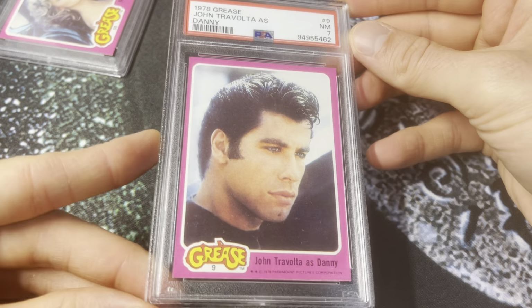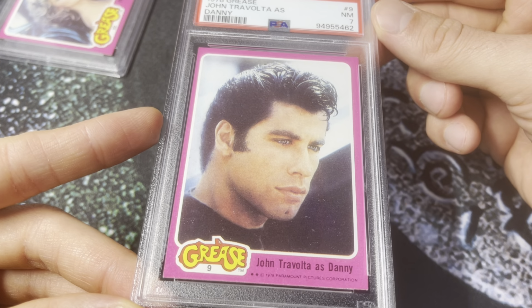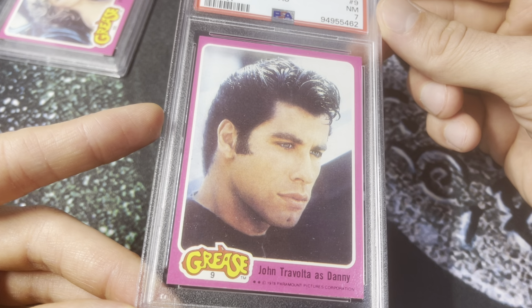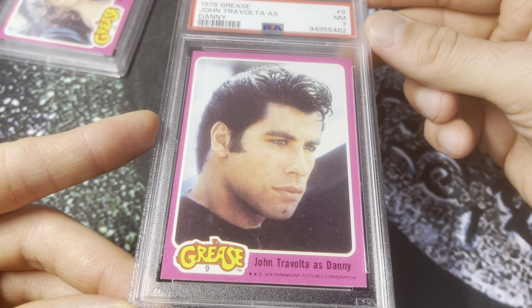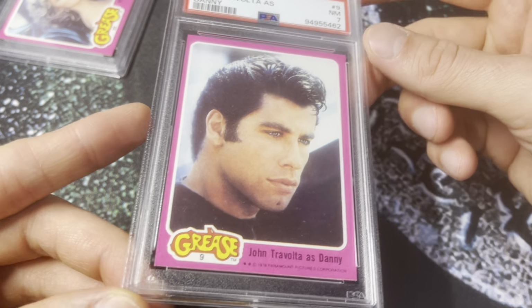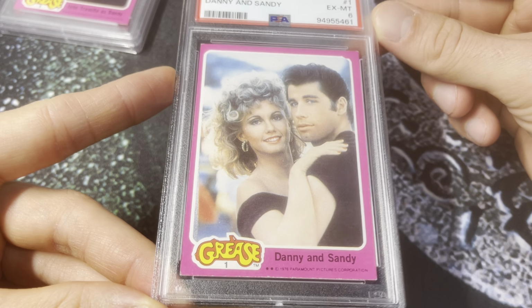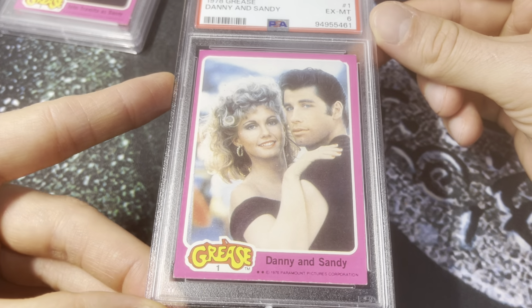Danny got a 7, but again, super thin on the left. I have a 6 of this already that looks better, so I'm just going to sell this one. My 6 has better centering than this, so this one's going to go, but that's a great card. It really is. John Travolta looking like $1 million. And this one's really nice here. I think this is the best card in the set, probably the highest demand card in the set. Typically, most people would know the #1 card in the set, subjected to a lot more damage risks.